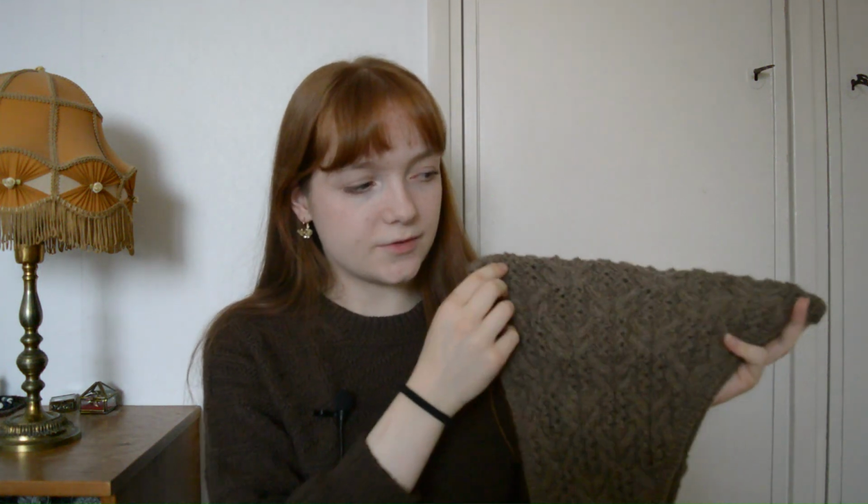The Drops Flora is quite soft. It's alpaca and wool. I cannot remember the composition, but it's very nice, and I finished this, and now I just have to block it so I can get it into wearing. But I just love the texture of this pattern so much.